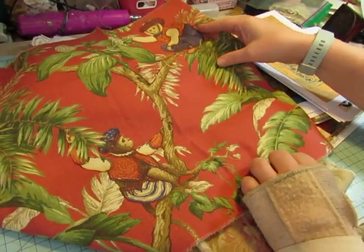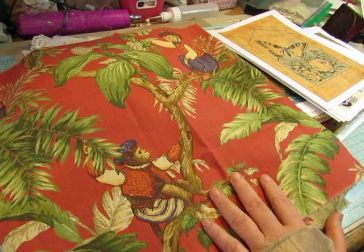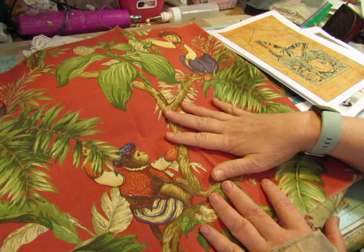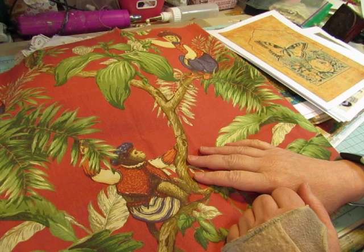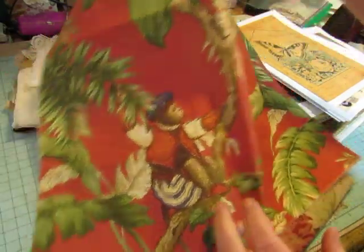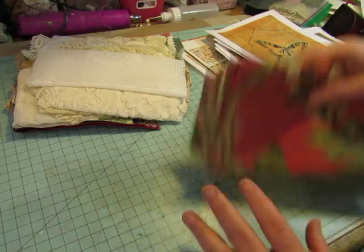Look at, oh, you know what this reminds me of? There's a story that I used to read to my kids. I forgot the name of it. But it's a man selling hats and he has them stacked on his head. And the monkeys in the tree take his hats while he's taking a nap. That is so cute. What is the name of that story?